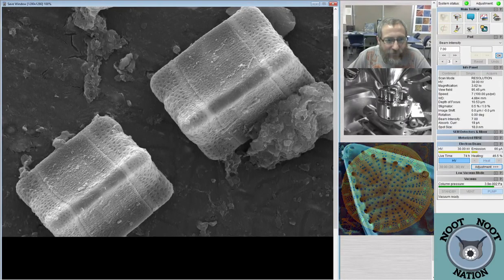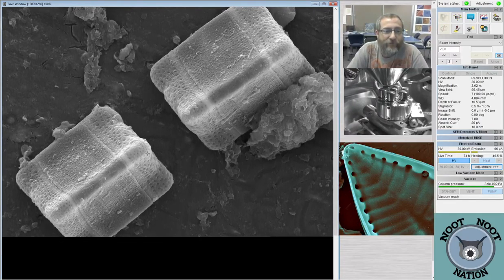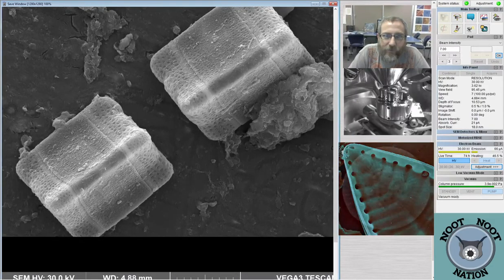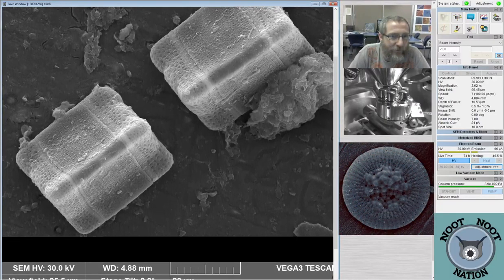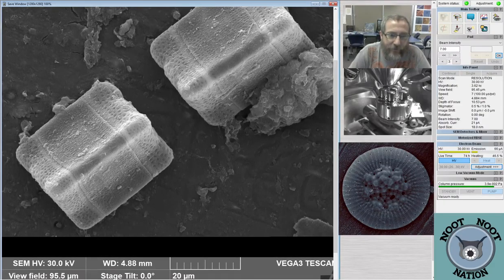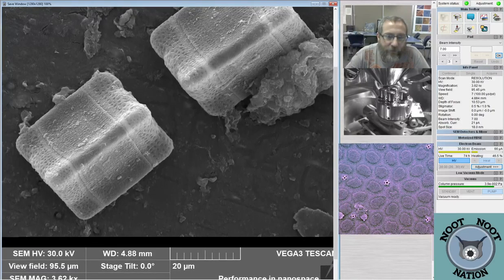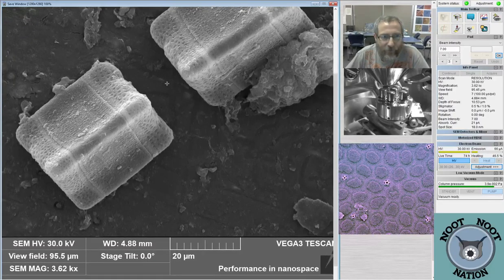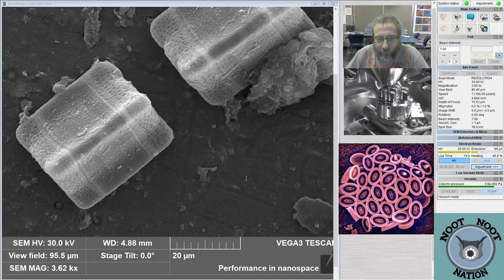Wow, they're beautiful. So I don't know, are those pore fields on the corners? Like, is that how they connect? Because it's not clear to me. It doesn't look like they have any sort of pore fields. But I would have to see it with the valve face to tell for sure. It could be that there was a girdle band wrapped around them, and the girdle band somehow fell apart. Yeah. We're just going to call it Triceratium for now.